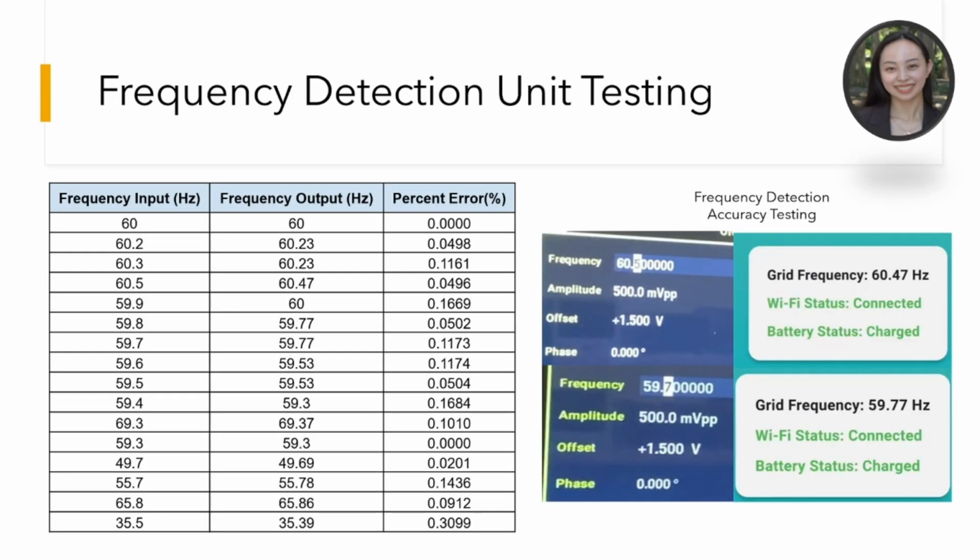Shown here are our frequency detection results. On the left, the table displays the frequency input simulated by the signal generator, and the frequency output displayed on the app. The results are well within 1% error. On the right are a few images highlighting our testing process.